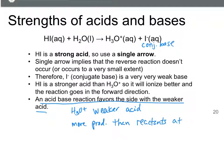at equilibrium. And I know I said this has a single arrow. We don't really need to consider an equilibrium. That's what I'm trying to show. Okay, so if we had an equilibrium, we would still favor the side with the weaker acid. All right. Does that make sense?